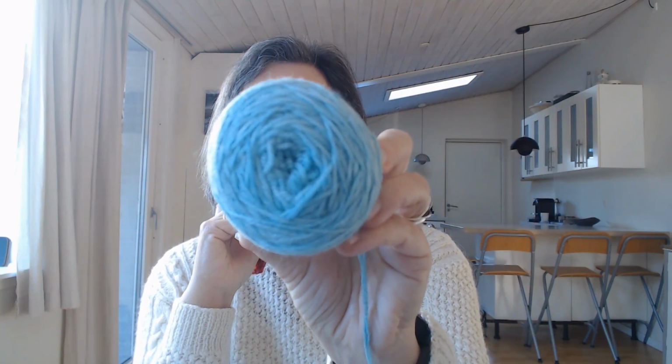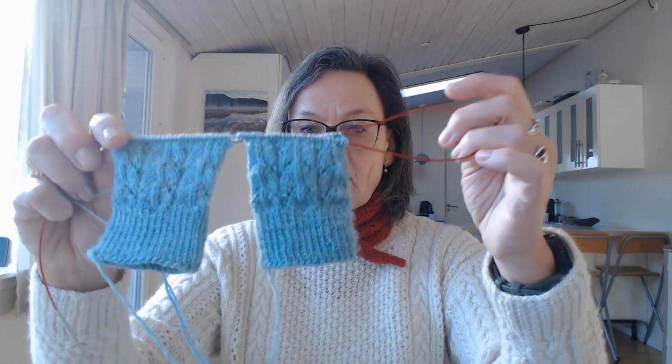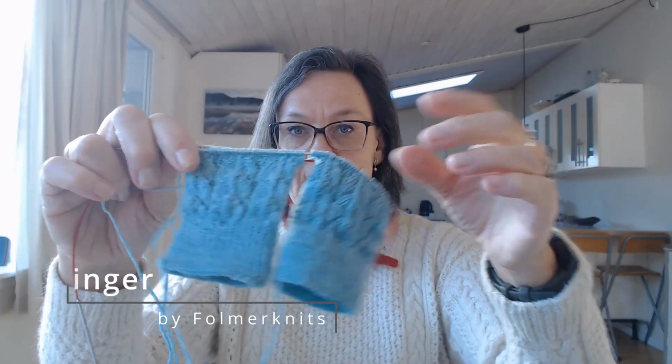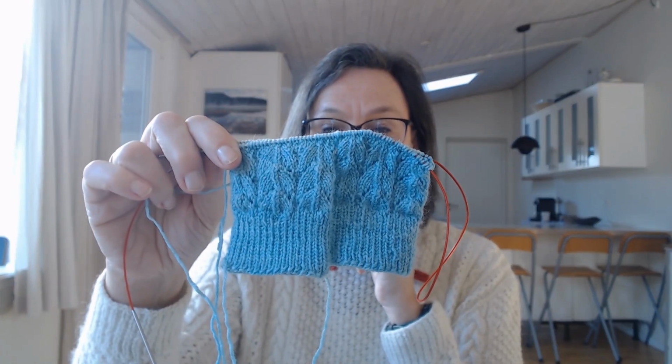And I had brought this yarn from Half-Baked Hand-Dyed. It comes up much more blue than it actually is. It is a lovely light aqua color, blue, green, turquoise, and I am knitting a pair of angel wings, Englevinger, which is a pair of socks that Volmer Knits has designed. The pattern is only available in Danish.